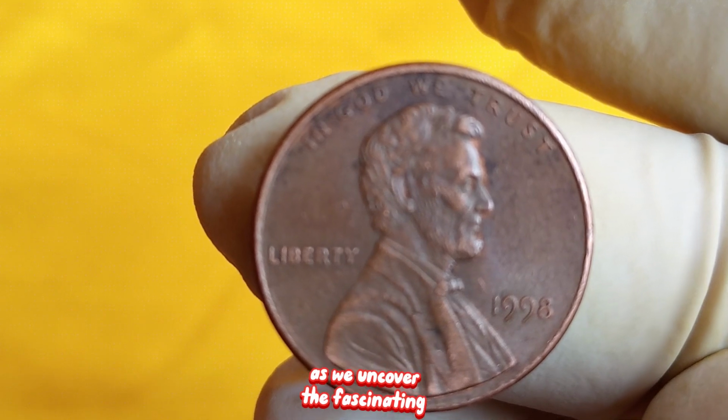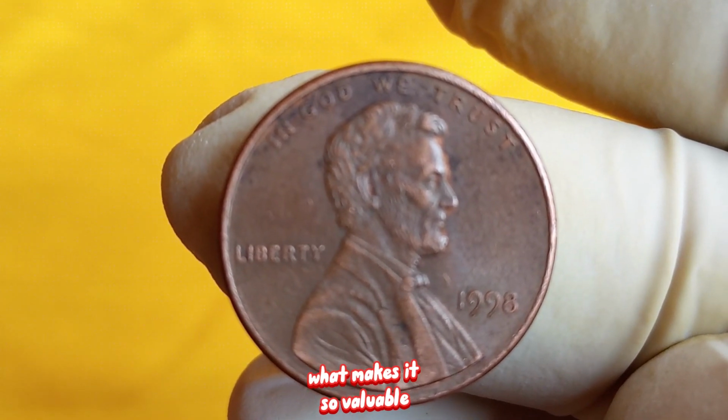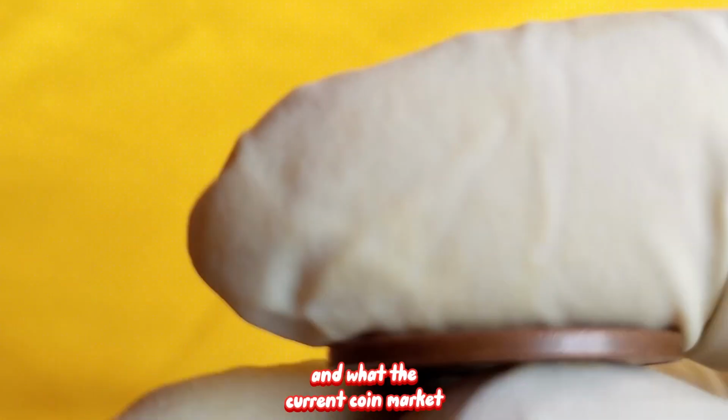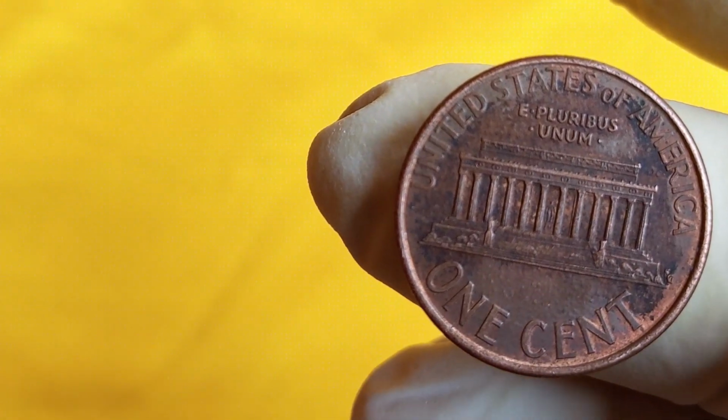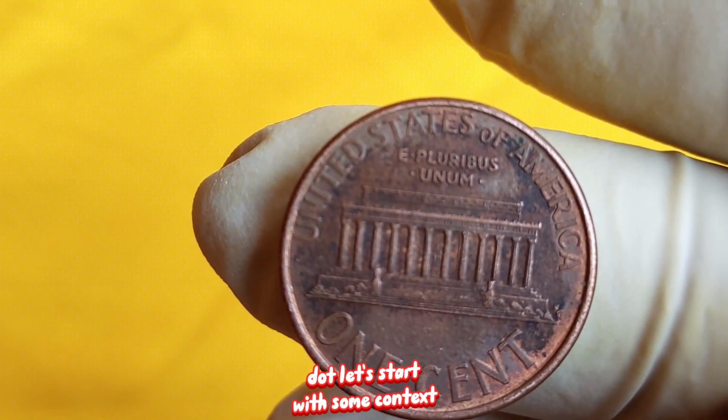Stick with me as we uncover the fascinating history of this iconic coin, what makes it so valuable, how to identify the rare and costly varieties, and what the current coin market is saying about this 1-cent treasure. So, get comfortable and let's dig in. Let's start with some context.